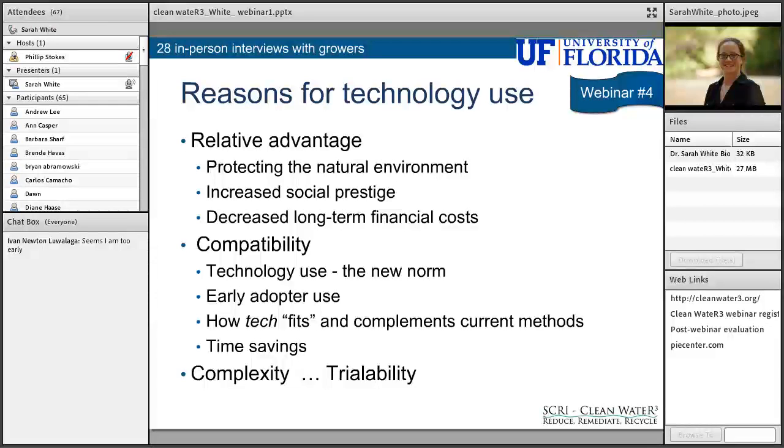So how do we think about growing plants and integrating technology? Do we look for early adopters who apply it and are the ones who do the trial and error and figure out why it works? Do we look at how that technology fits and complements what we currently do on site? Does this technology help us save time, which in turn results in labor savings? How complex is the technology? Can we trial it, or can we go to another grower who has it on site and see how it works for them? All of these are different reasons for technology use, and you will be able to hear more about them in that 4th webinar.